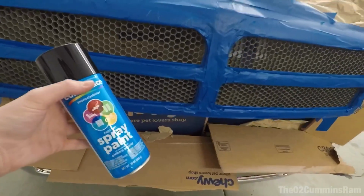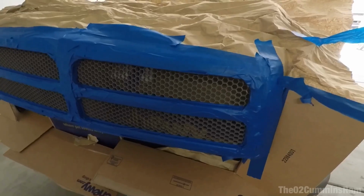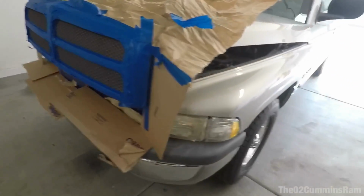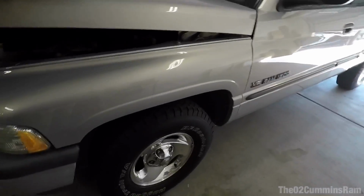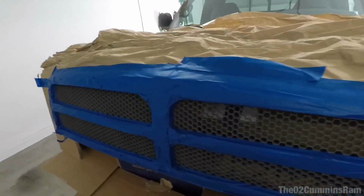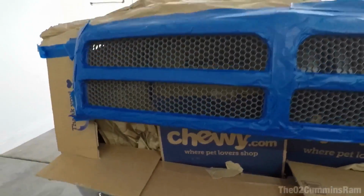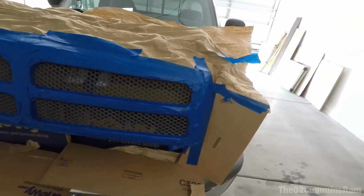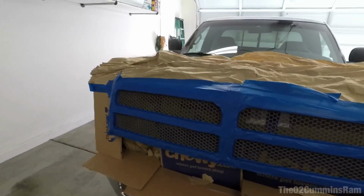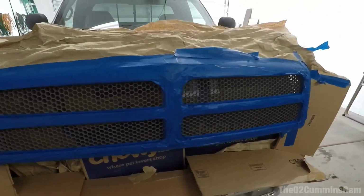So now I'm gonna start painting this, put a coat or two on it. While the first coat is drying, I'm gonna start doing the side molding and things like that, and then probably do the front here last. But here we go. Hopefully this looks good. There are no major leaks there or anything, but I just used some random cardboard box trash and other stuff, and it's all sealed up. So let's start painting.